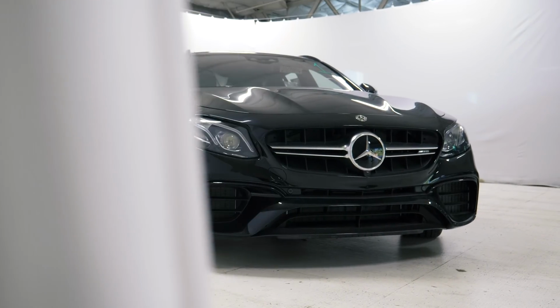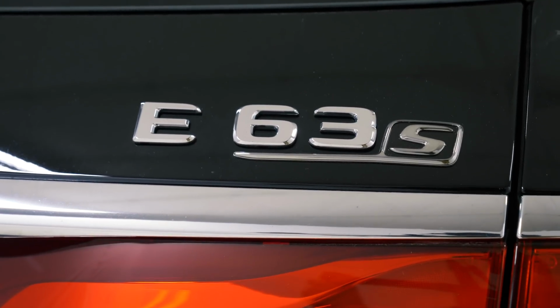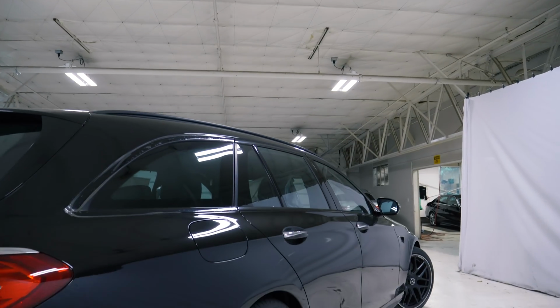Today we received off of the truck a brand new 2019 Mercedes-AMG E63 S 4MATIC Plus. It's a beast of a car.